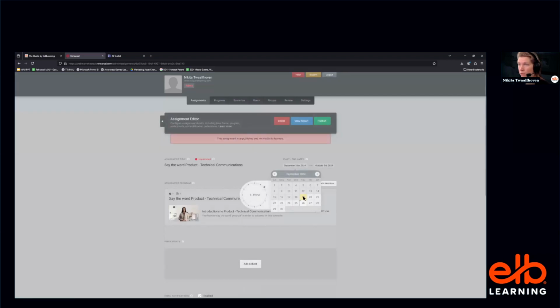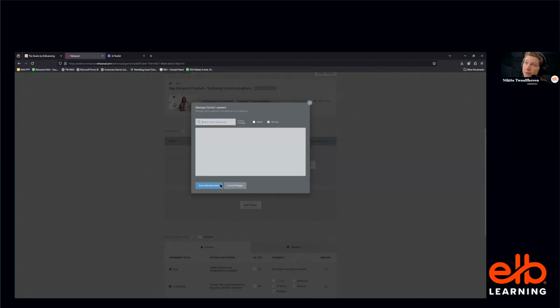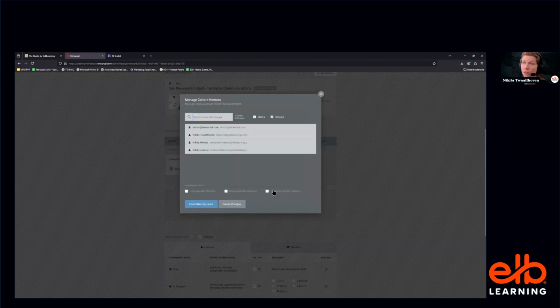So we're going to start this one today, and the time is fine. We're adding a cohort, so I'm going to be a learner. And I'm going to assign, for those of you who didn't see this before, the program-specific mentors as the mentors for this assignment. So you don't have to manually add individual people. You can just always reuse the same program mentors by selecting this checkbox below.